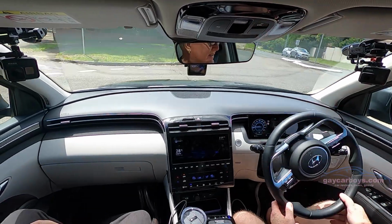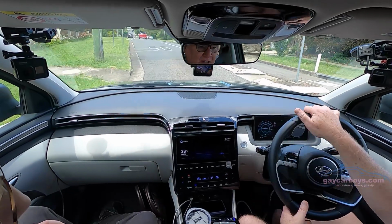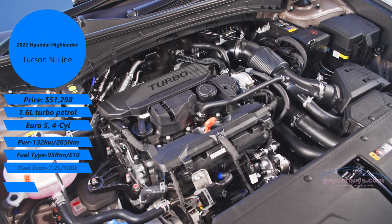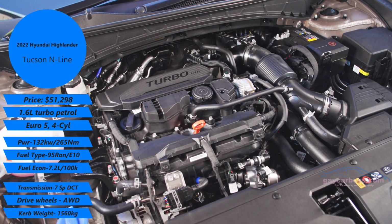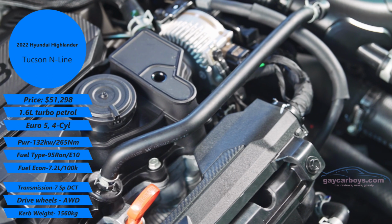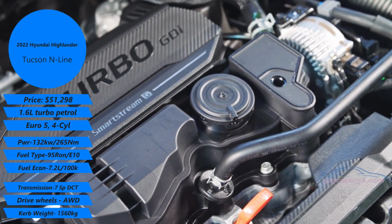You can see down here that I put my right indicator on and a view's come up down the right-hand side of the car. Now this is the middle of the engine range. It's not the lowest model, it's not the diesel which has the most torque. But I also think it's the sweet spot. And unlike some of the other cars, if you put this into Sport or Sport Plus, it remembers that setting, David. So you don't have to do it every time you get in the car.